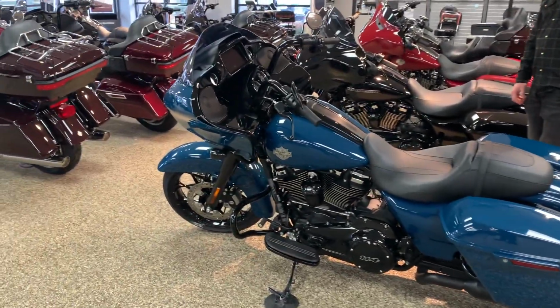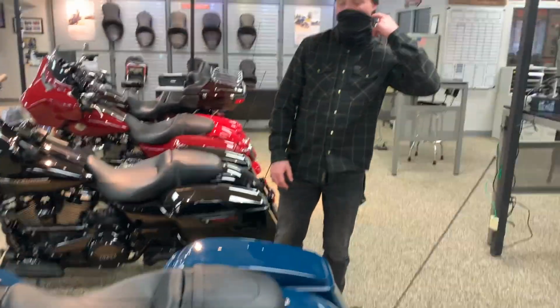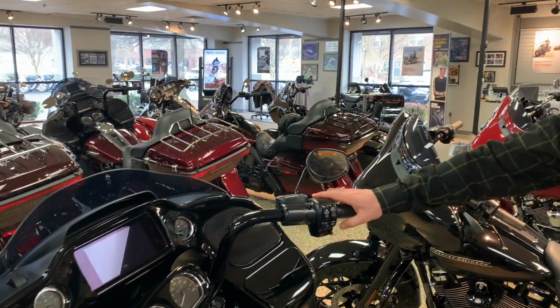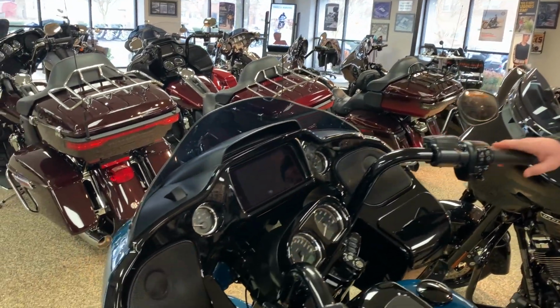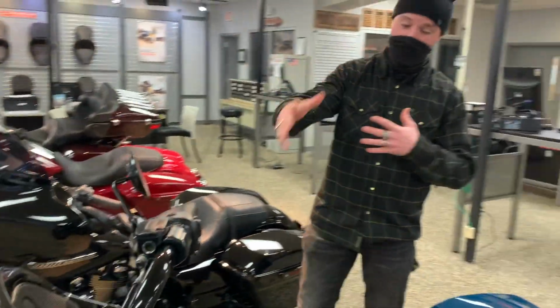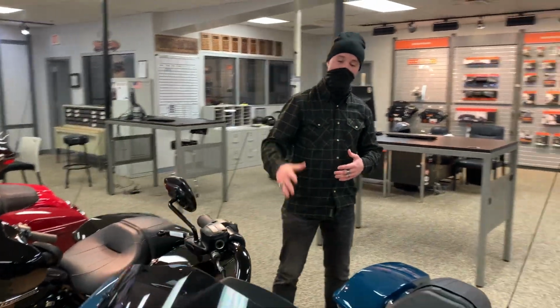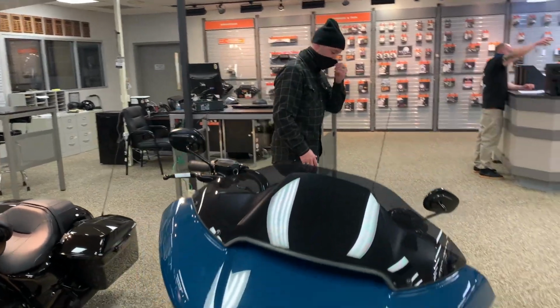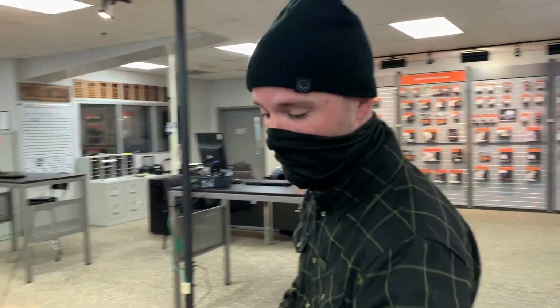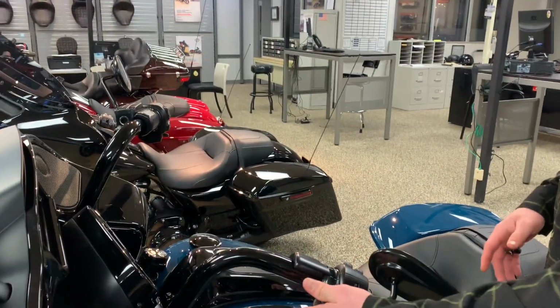It's a 2021. It's a really nice color. So, Devin, go ahead and show me the features of this. Well, this is the 2021 Harley Davidson Road Glide Special. This year, a couple of the changes that they've made: first off, the color is the billiard teal. A couple of the changes between 20 and 21: the first thing that they did was they got rid of the hydraulic clutch.